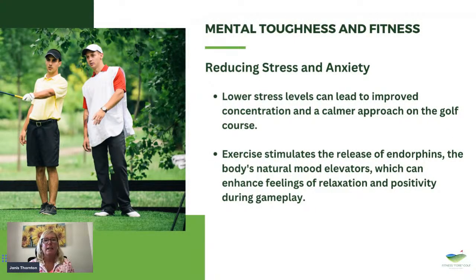So fitness helps reduce anxiety and stress. As trainers, we all know that. This is one of the reasons that we encourage people to do fitness, because it does help with our overall stress and anxiety. But on the golf course, we need lower levels of stress and anxiety. Playing golf, especially if you are playing in a tournament, there's a lot of stress and anxiety that's happening. And being more physically fit does help you remain more calm, and you have improved concentration when you are more physically fit.